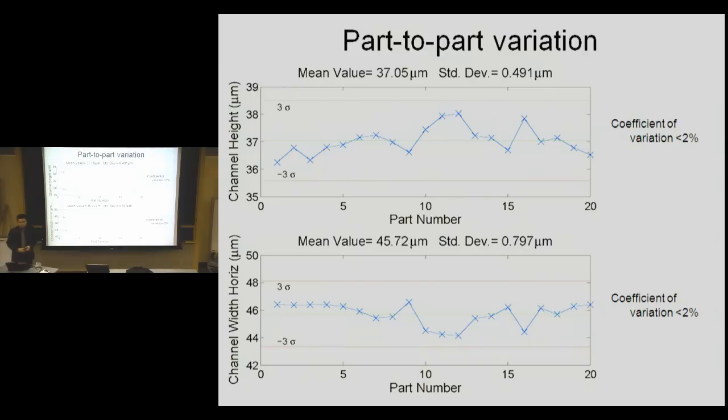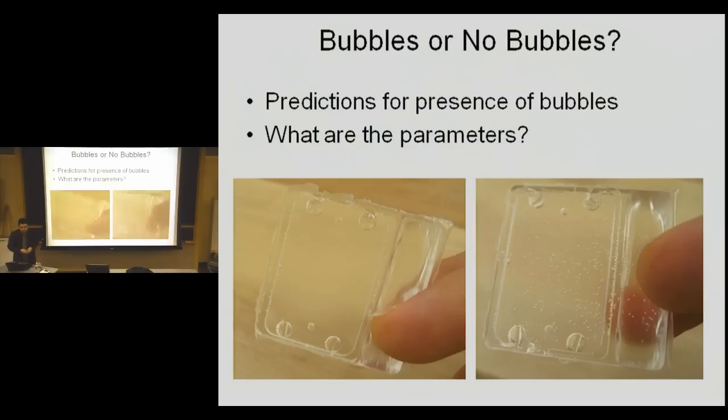From a manufacturing perspective, we also wanted to show people that you were able to produce parts with low variation. This is something that people don't typically do when they're prototyping PDMS devices, but since we're looking at manufacturing, we took 20 different parts, measured the heights and widths of a particular location on a microfluidic device, and showed that the coefficient of variation is less than a couple of percent.